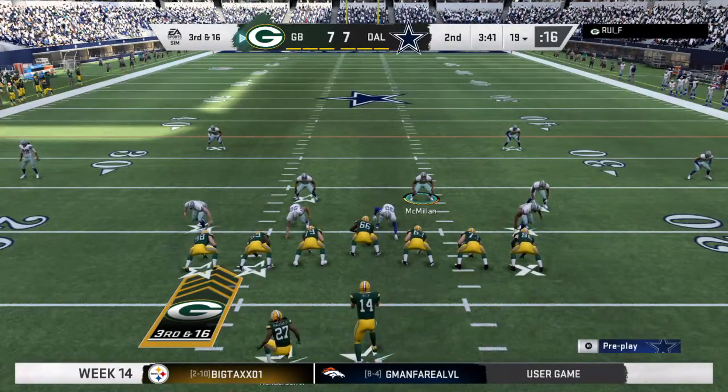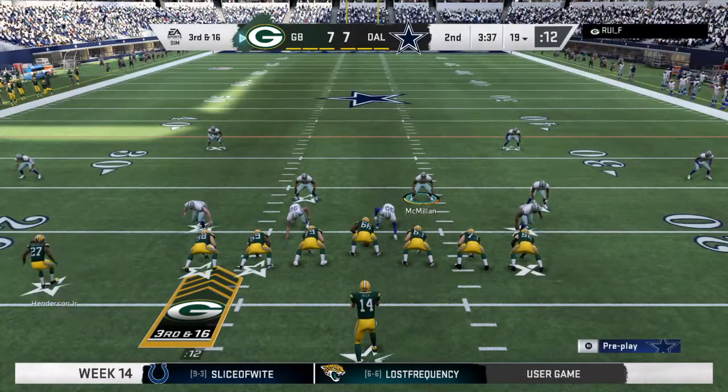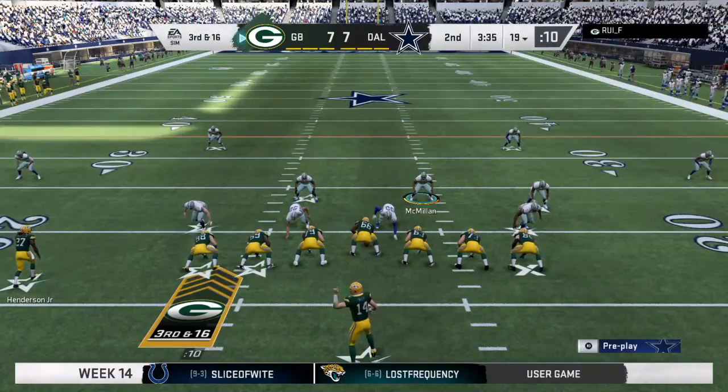Check, check. 154, 154. Stop. Go. Mike 5-4, Mike 5-4, Mike 5-4.